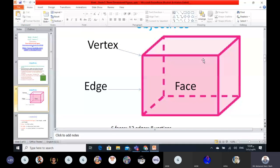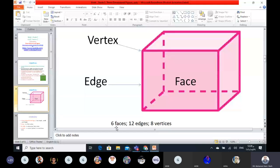How many faces do we have here? We have six faces. The first one in front is one, and in the back we have one more, so that will be two. And here on the side one, and here on the other side two, so now it will be four. And we have up one and down one, so two plus four will be six faces.